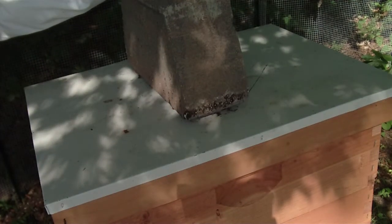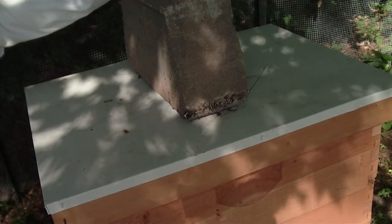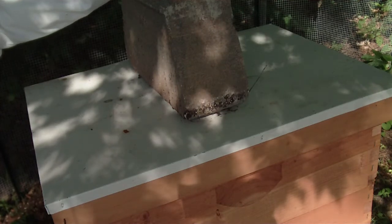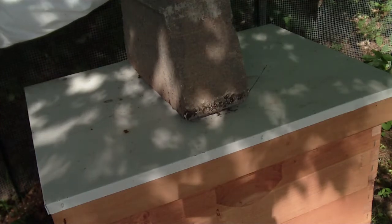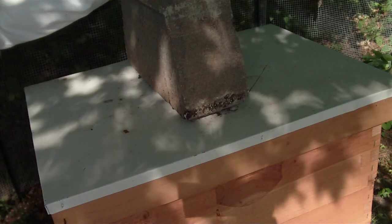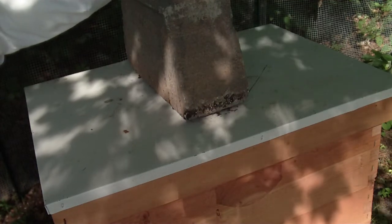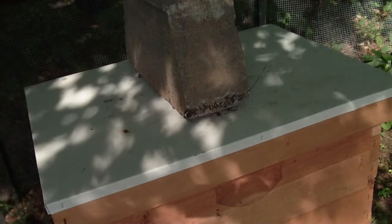Last video we took that nuke box I started, and we transferred it into the 8-frame. We're gonna let it go at least 4 or 5 days and we'll check it out again. I can't honestly say I've seen the queen heavily laying right now, but I'm not saying she had enough space to do so. So the bees right now are getting acquainted to the new hive.